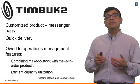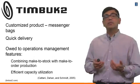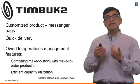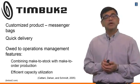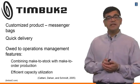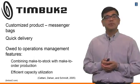Their manufacturing facilities are very open, in the sense that they have cross-trained workers, and people are able to go from one process to the other and get things done to get product moving out the door very quickly. This gives them better capacity utilization and helps them achieve that quicker lead time for customized orders.